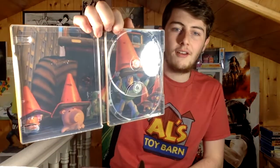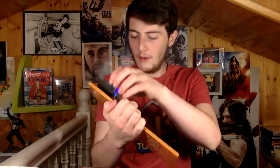but that's our inside artwork there. Probably the most iconic scene from Toy Story 2. I can't think of anything else that would be as iconic.